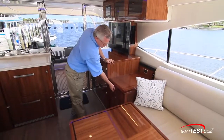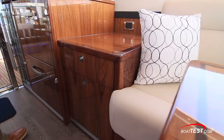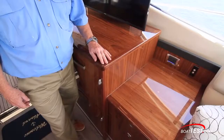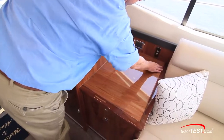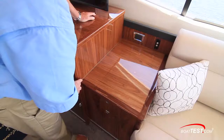As we enter the salon, just to the left is an end table with storage drawers, and notice how they're soft close. On top, there's a button for raising or lowering the high-low pedestal table at the L-shaped sofa. Here's a good time to notice how the beautiful fit and finish that's synonymous with Riviera is displayed. Here we have the high-gloss walnut. Satin finish is standard, and the joinery is perfect throughout.